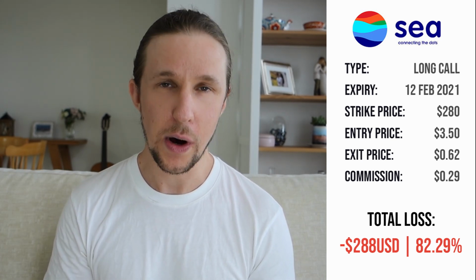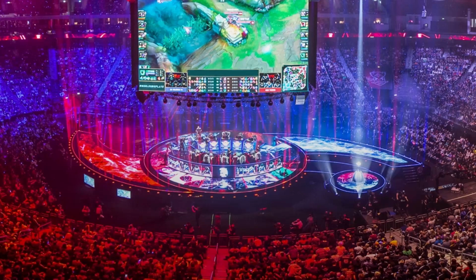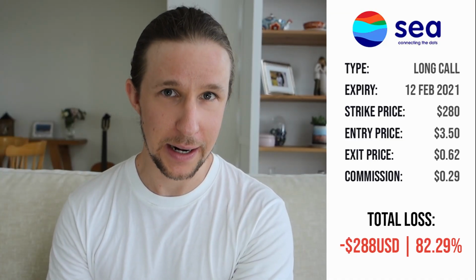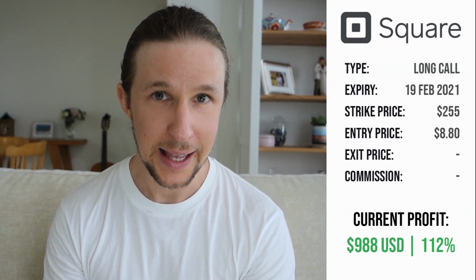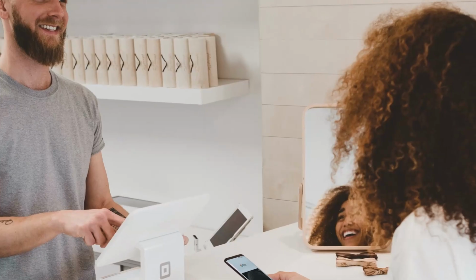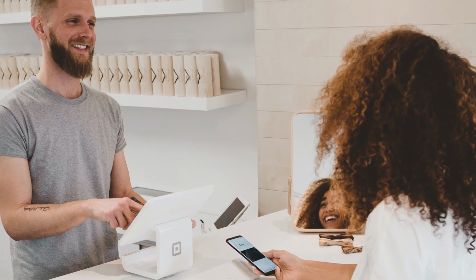Another trade was a company out of Singapore, and I basically lost 83% on this trade for a $288 loss. I've only got one position left, and that is in Square. Square has done well, and it's up 112%, which is about $988 profit. That will expire next Friday. That will give me another 4 days of trading. So let's see how that goes before I close it out.